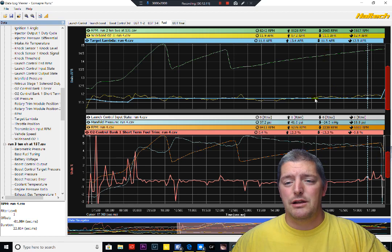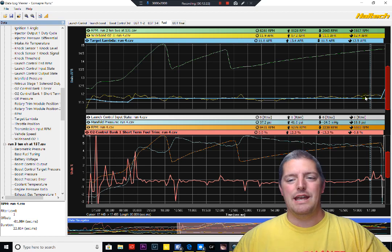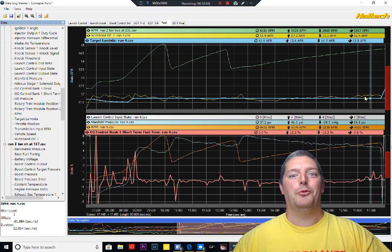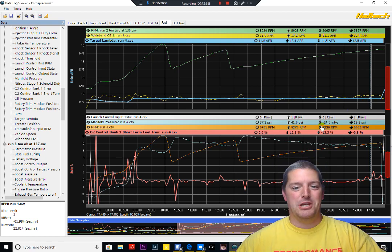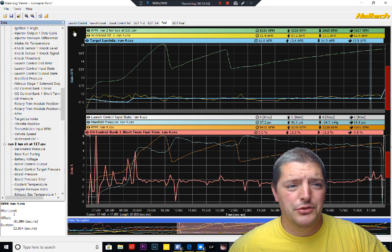Then when the closed loop O2 control in the ECU sees the wideband leaner than the target, it just keeps adding more and more fuel. So we can get the ECU into a vicious cycle where our initial settings are too rich, which makes it misfire. The misfire makes the ECU think it's too lean, so it adds more fuel in, which exacerbates the rich condition. So if we can get it to not misfire from the get-go, that solves our problem.